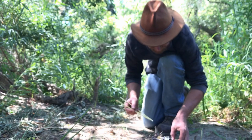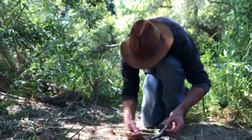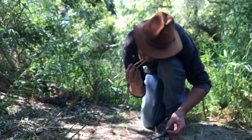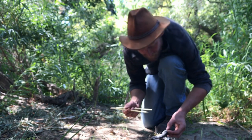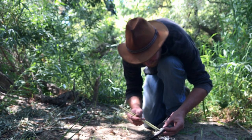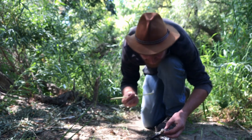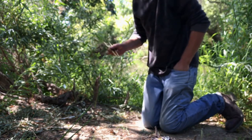I'm eating. I'm hungry. 24 hours and this is my first meal other than blackberries. Man, I am so grateful for this little bluegill. I'll tell you that much. Oh man, that meat is perfectly cooked. Oh dude. Thank you, little bluegill. Oh, dude, this is so good. Dude, it doesn't even need salt.